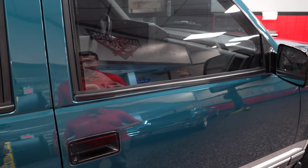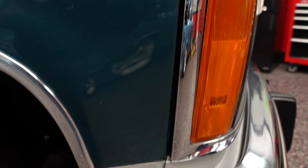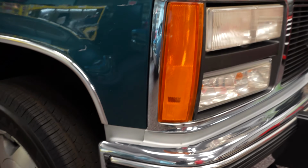So if you're looking more for a turnkey driver, buy this one. Add your little touches over time. That is the best part. Cannot get over how good those wheels look.